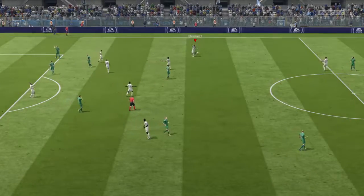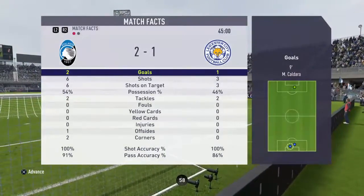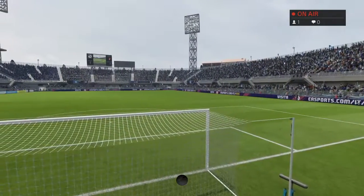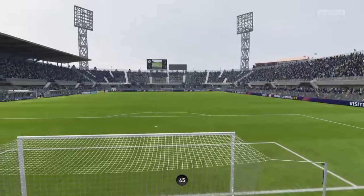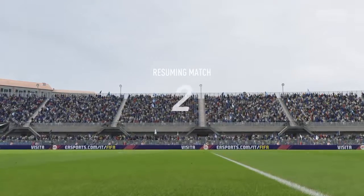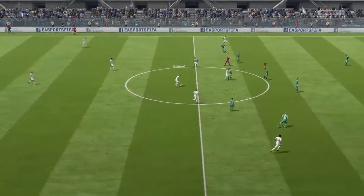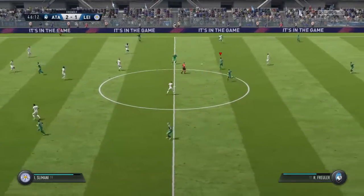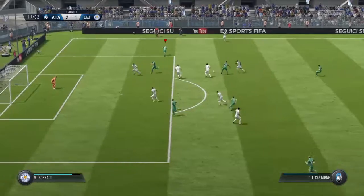Yeah, he couldn't have connected any better with the header, but really good agility from that keeper. Well, the referee is... So we're all set for the second half. Well defended, not just getting across, he thought quickly as well. Really getting at the opposition this far up the pitch now.